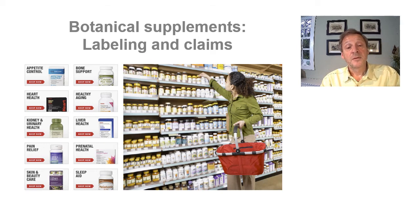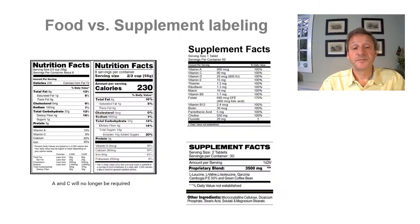Hello. Today we'll talk about labeling and claims for dietary supplements, specifically botanical supplements, because those are the subject of interest for us. So the easiest way to tell whether a product you're holding in your hands is food or a supplement is to find the label, which according to the law in the United States has to be attached to the product.